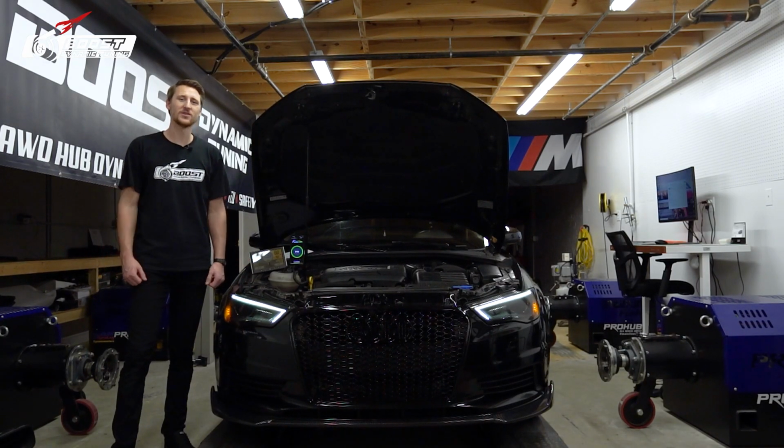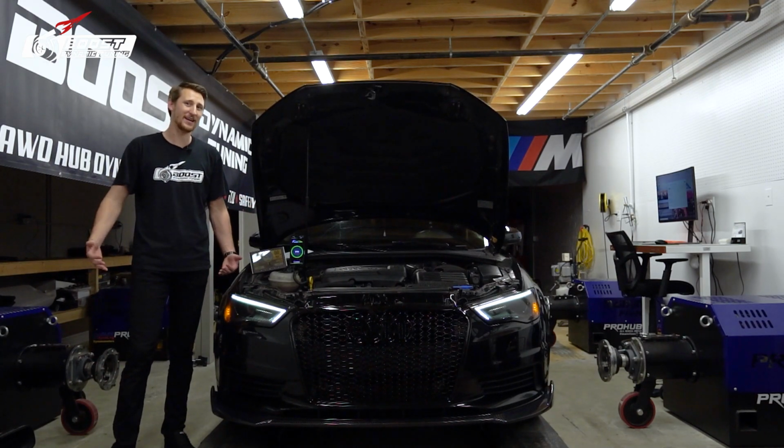Well, there you have it. Those are the numbers you're going to get with a stage one tune, no modifications done. Not a bad gain. Woke that car right up, gained a lot of torque. What about 70 torque and 60 horsepower?